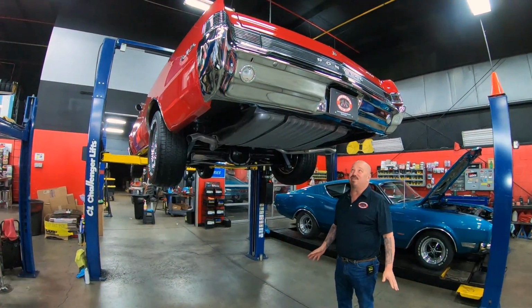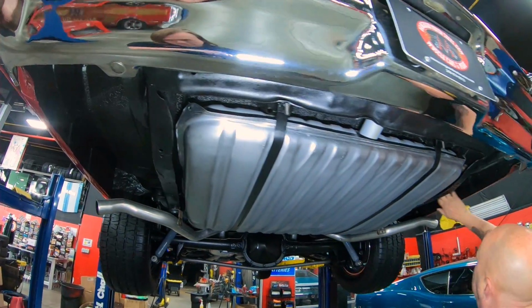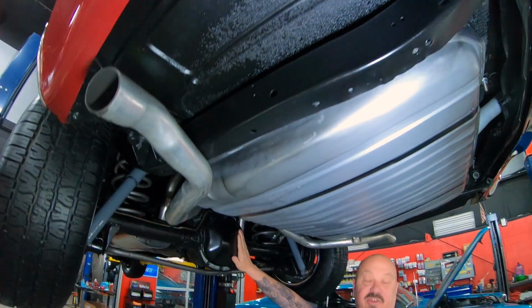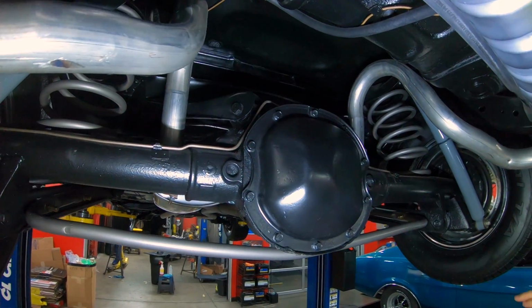All right, we're underneath the GTO now. As you can see, we got a brand new tank in here, brand new exhaust. Trunk floor's looking good. The drop downs are looking good. 10-bolt Pontiac rear end here with the 355 gear, and it is Posi. You can see the brand new brake lines. Looks like those shocks are brand new also.